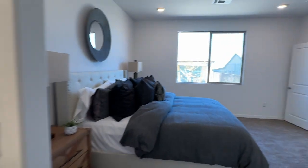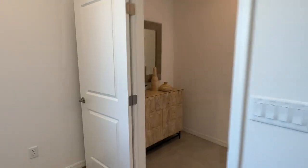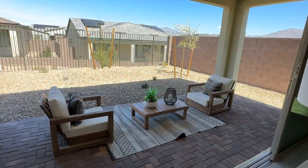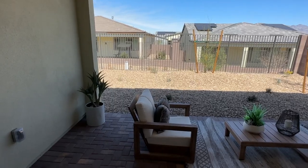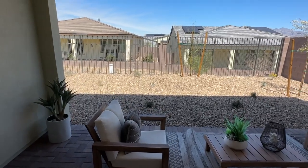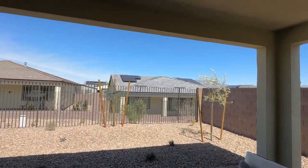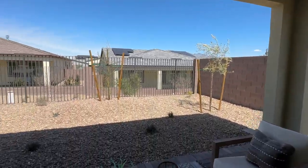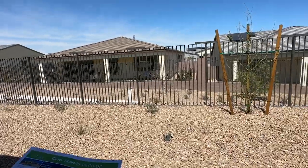The nice thing about all these quick move-in homes, what we've noticed is that they are already landscaped, which is very nice. You don't have to spend that extra $10,000, $20,000 to landscape your backyard. It is desert landscaping, and you can change it out if you like, if you want to put turf back here. Obviously, if you do that, you would need HOA approval, and that's with any HOA. So this has a nice covered patio with three can lights, and this has the view fencing because there's a walking path right over there.